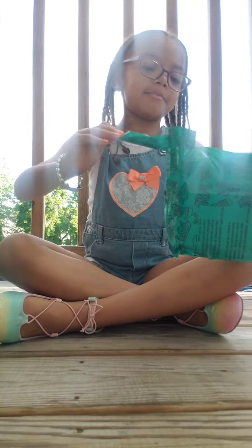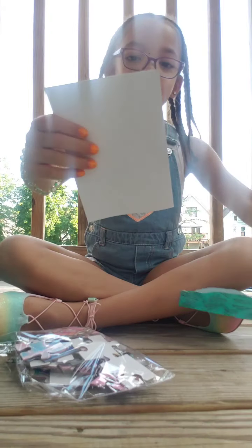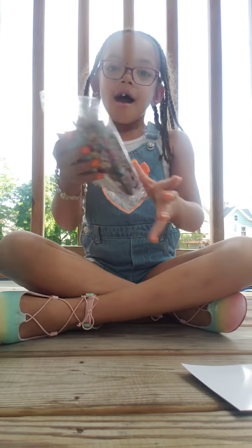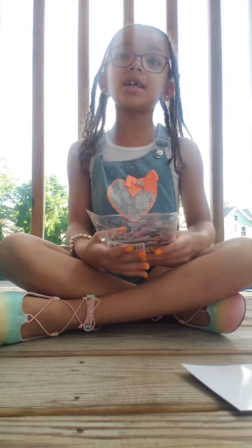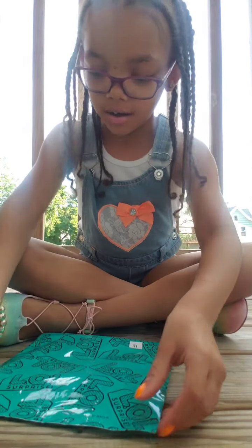So guys, I'm about to open it and see what we got. Wait a minute. Puzzles with a little card or a sticker or something. I love puzzles. I saw them really good. So on to the next one.